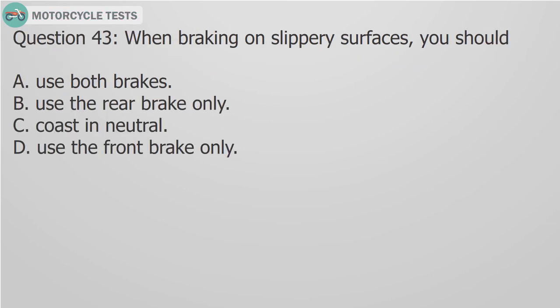Question 43. When braking on slippery surfaces, you should: A. Use both brakes. B. Use the rear brake only. C. Coast in neutral. D. Use the front brake only.